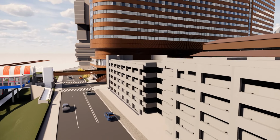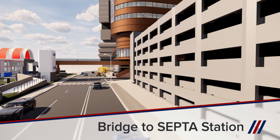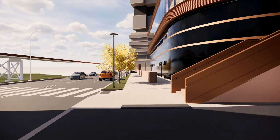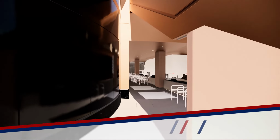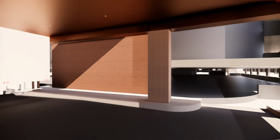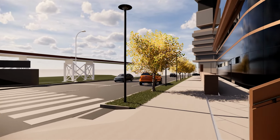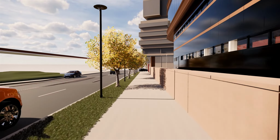Coming down here onto Health Sciences Drive, you can see on the left is the SEPTA station, and overhead is a new bridge that we'll be building over the next 2 years. On the right, steps up to a walkway that we'll get to later on, but right here, this is a covered bike area. That's the entrance to Lot 7. And we'll move down now along Health Sciences Drive. On the right, the darker wall, that is the emergency department.